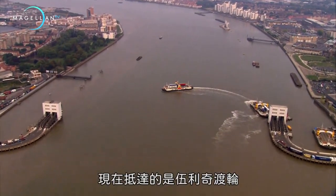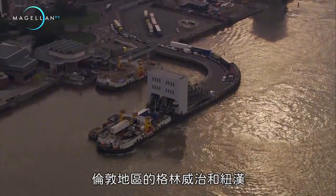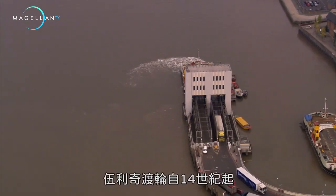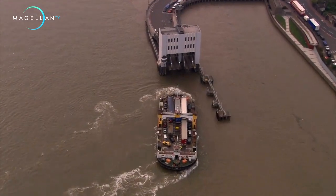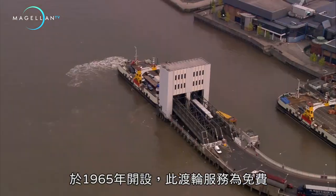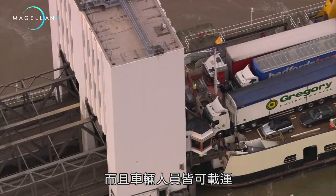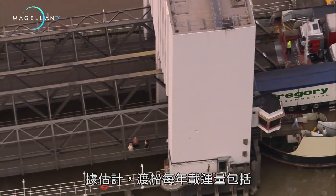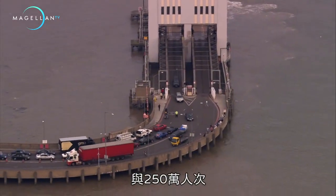We now arrive at the Woolwich Ferry, a river crossing that links the London boroughs of Greenwich and Newham. A ferry service has allowed for transportation across the Thames at this point since the 14th century. The current terminals, financed as a free public service by the London River Service, were opened in 1965 and allow passage for both vehicles and pedestrians. It is estimated that the ferries carry over 1 million vehicles and 2.5 million people per year.